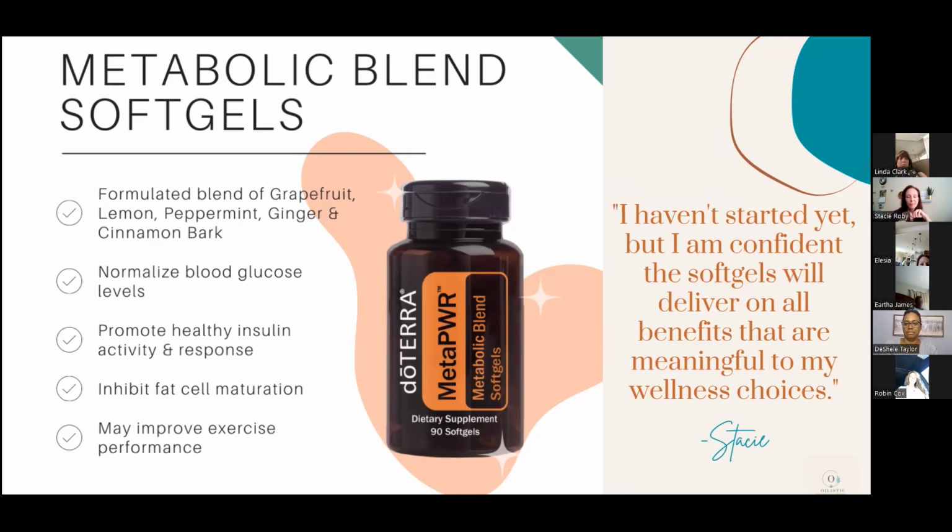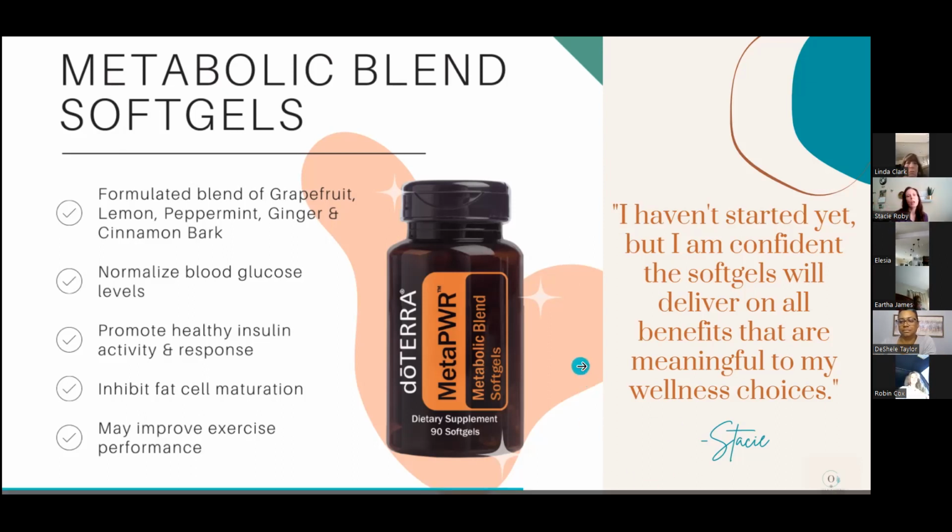Okay, so it's only 7% of Americans that have a healthy metabolic system. So if you think of all the trouble that we're having, and this has been known in the medical world and no one knows how to address it. And this is a really good thing. So you can see right here where it says inhibit fat cell maturation, right? That's what I was talking about. A lot of people are going to look at it for that, but I'm going to tell you, I know a lot of people using it for that insulin activity, and their peaks and valleys are becoming more steady and smooth, straight lines. And it can improve your exercise performance and everything like that. So this is really great and exciting just to help people in that arena.